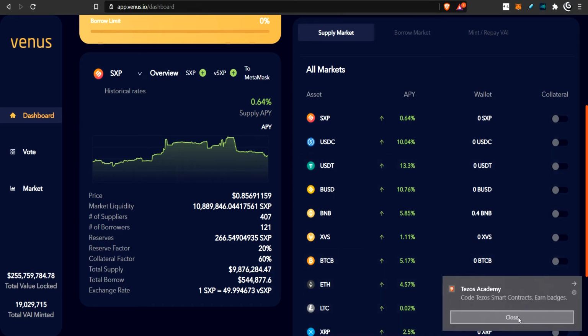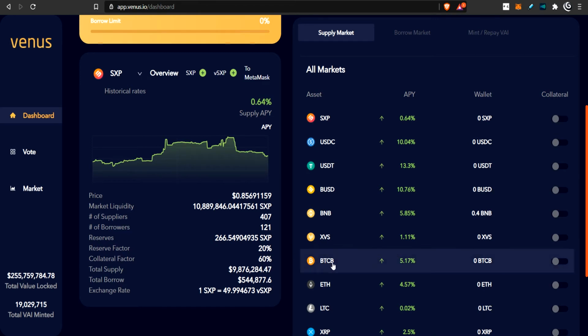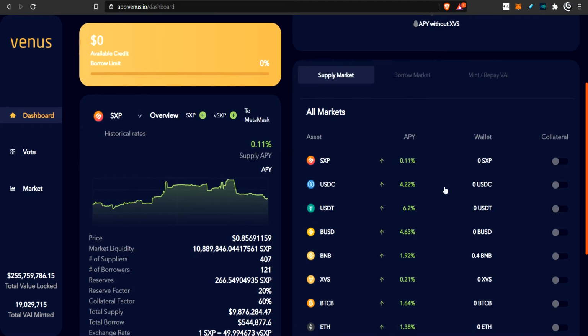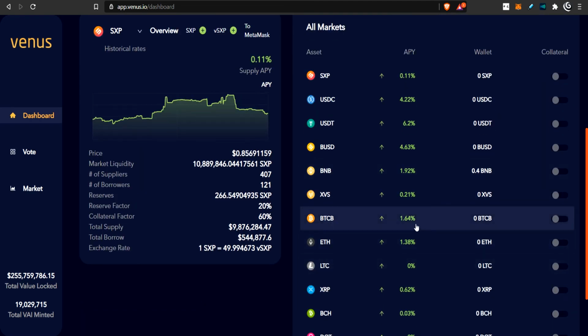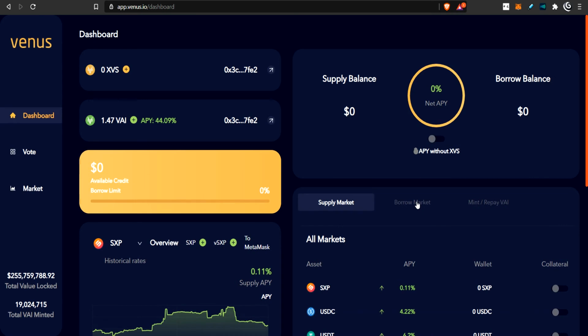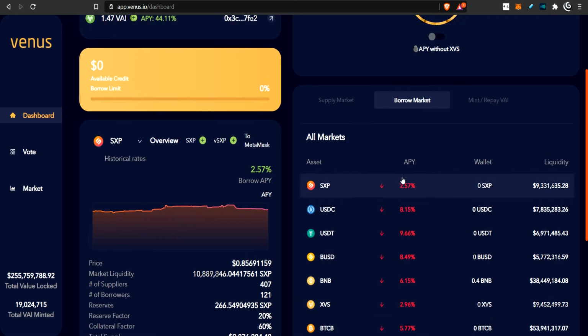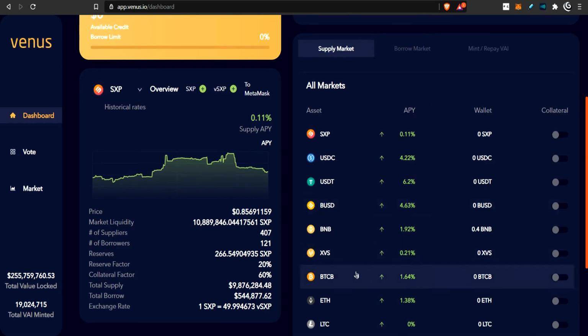Oh, great. Tesla's another one. So let's take a look at the BTCB because that's what we were looking at on Beefy Finance. So it says 5.71%. Now that's including this. So let's go down. If I were to just lend BTC here, I would gain 1.6% APY, which is not so great, right? So that's the lending. It would lend this out to people who want to borrow it. Now, if people were to borrow BTC, they would pay 5% to borrow it. Okay, so this is the straight up lend and borrow.